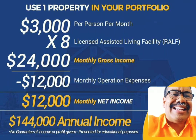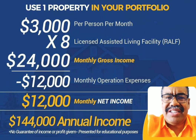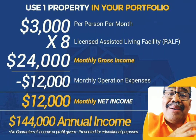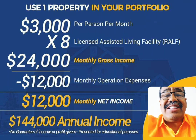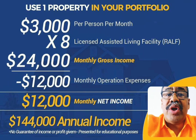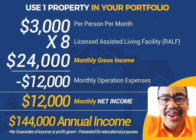And of course, I can't guarantee that your place will be successful like mine was. I can't guarantee you'll make $24,000. I can't guarantee you get your house full. But I'm telling you, I'm putting everything in place that you need to make that happen with one house, one roof, one door. Are y'all with me?